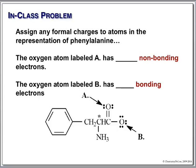Oxygen is group 6. Here we have 1, 2, 3, 4, 5, 6. It's neutral, right? B. Oxygen is group 6. We have 1, 2, 3, 4, 5, 6, 7. It's a -1. Nitrogen is group 5. We have 1, 2, 3, 4. Therefore, it is +1. You could also remember oxygen with one thing attached is negative. Nitrogen with 4 things attached is positive.